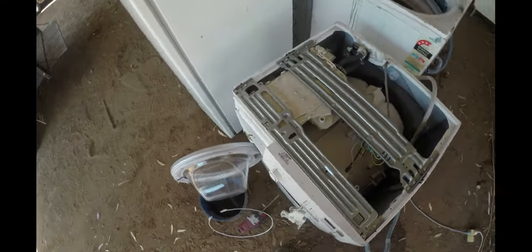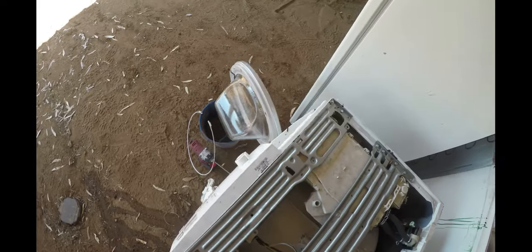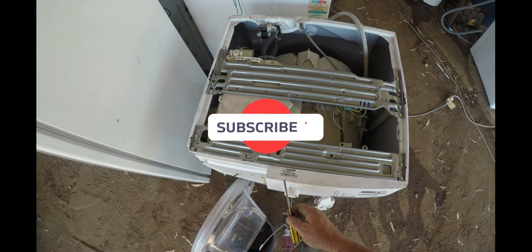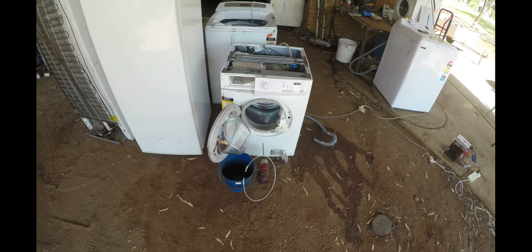Yeah, we'll have a look. Look on the back. Not on the back. Can't see it there either. Firmware. No, not on there either. I'll find it. That motor sounds to be okay. Nothing wrong with the motor.